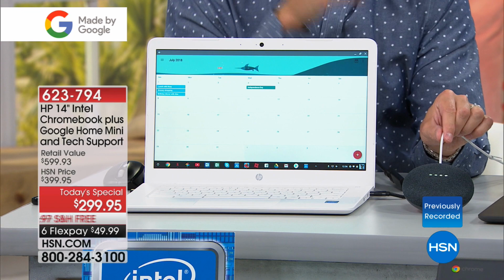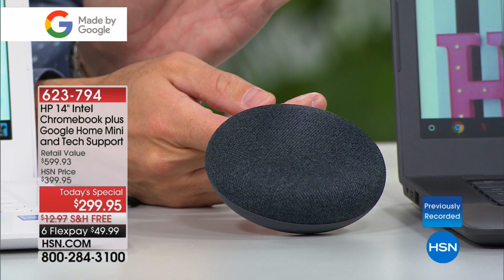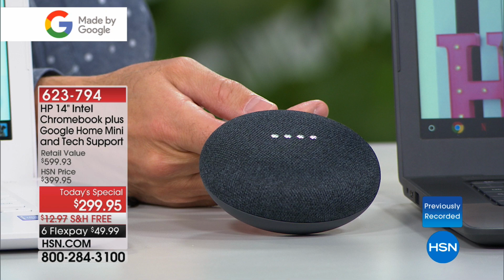I want you guys to hear the sound on this. Do you hear that from this little guy right here that we're including? That's how big the sound is. Okay, Google, stop. But it still hears you when you tell it to stop.